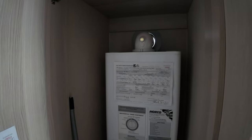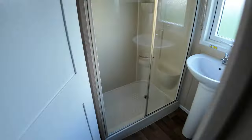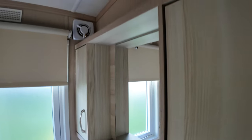In this cupboard here is where the boiler is to keep the caravan lovely and warm, and some mops, brushes, and a little clothes horse as well. Here we've got the shower room, so we've got a really big shower and a sink, and there's me, don't want that, and a vanity mirror.